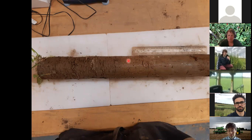I just put up a picture of one of your soil cores there, I think. Okay, so we can see the soil cores. So they're nice and big as well. Soil coring generally is hindered by the cores just being too small. So the biggest ones you can get are 9 centimeter diameter. So I think from those, we're going to get a very, very clear idea of what's going on beneath the ground in these leys.